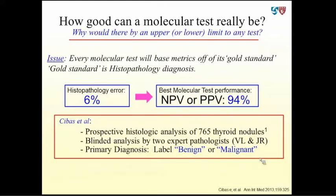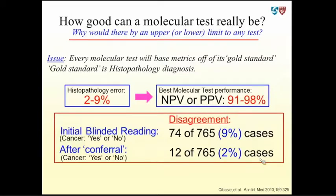And so I will ask you, how often when we send samples to the two experts, the leading experts, did they disagree, right? Answer that in your head, because it shocked us that it was 9% of the time. 1 out of 11 times you would send something and one would say cancer, the other would say benign. Think of the downstream impact of that. Even when we said, you guys should really get together and talk this over, because this is really a big deal, they still disagreed 2% of the time. It came to blows on it.